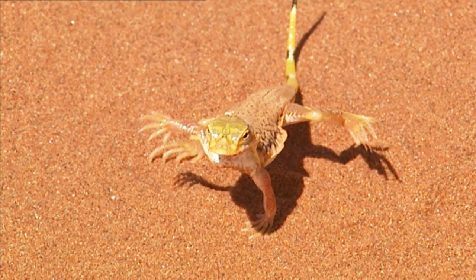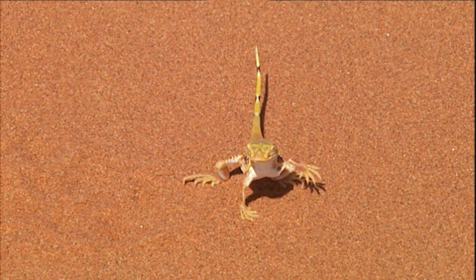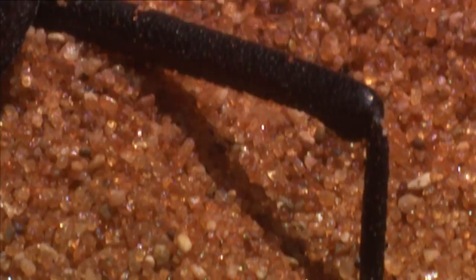But the prey doesn't appear, and the sand lizard seems to be on pins and needles. Today, the desert wins the game. The reptile gives up. Just a few centimeters below the sand, the temperature drops to a bearable level.